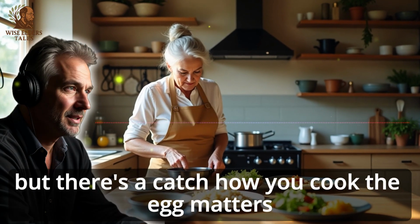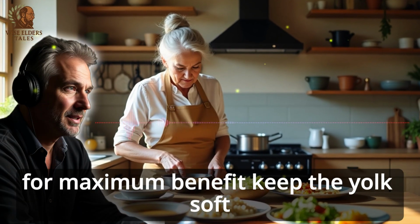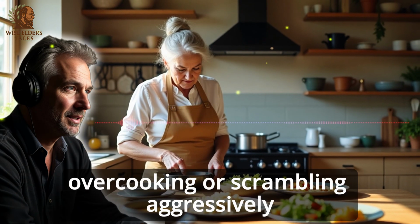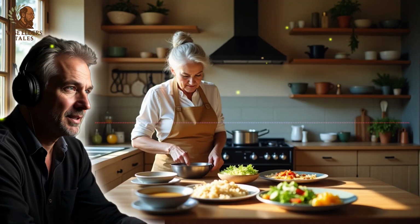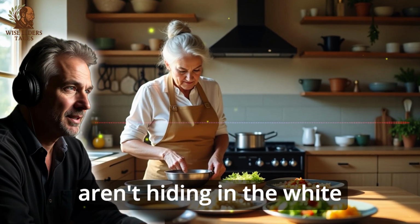But there's a catch: how you cook the egg matters. For maximum benefit, keep the yolks soft. Think soft-boiled, poached, or lightly pan-fried with olive oil. Overcooking or scrambling aggressively can degrade the sulfur compounds and damage the delicate balance of nutrients. And don't skip the yolk, those vital collagen cofactors aren't hiding in the white.